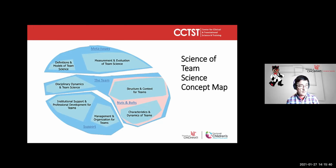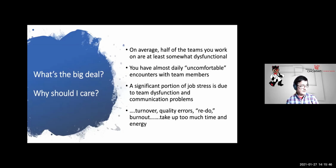And we often will find ourselves working with teams to help them themselves overcome some of these so that they can work with a little less stress. So, what's the big deal and why should you care?